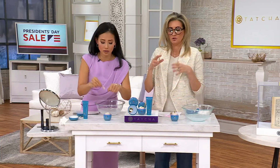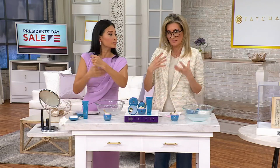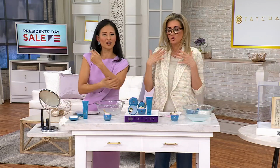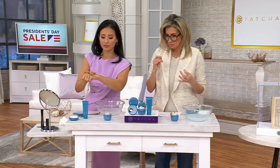It's so good. You're only using this at night, so it will feel denser and more like a sleeping mask. It's gorgeous. It's still gelatinous feeling. It has almost like a peach undertone to it. And you're putting it all over the face.